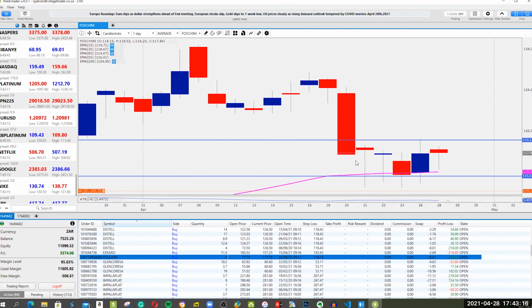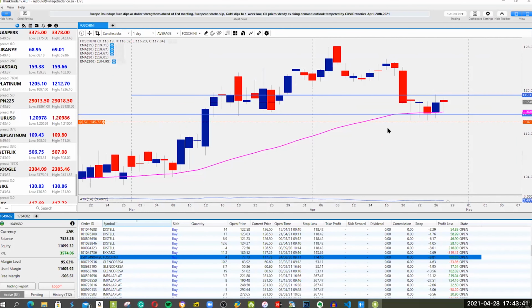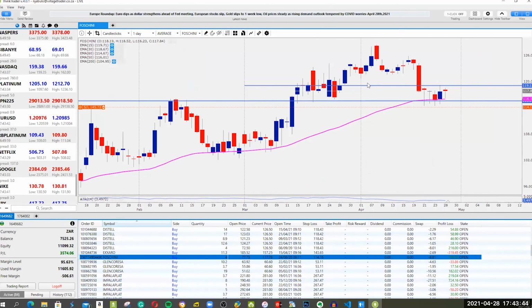So next, Foschini. Foschini came bitterly close last week. It was just torture for me on this trade. For the entire week, it just kept coming bitterly close to stopping me out. I think the closest it got was about 20 cents to my stop, but it turned, holding that 50-day exponential moving average, and that looks quite bullish. Once we get a close through that 123 level, I'll add to my position and move my stop accordingly.